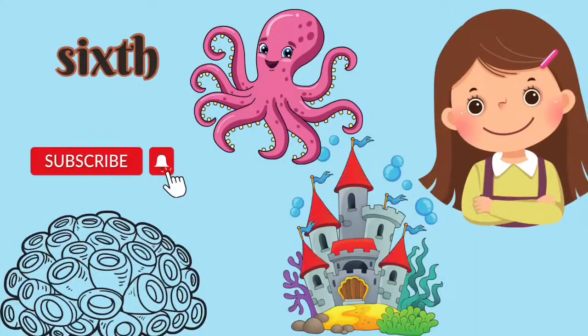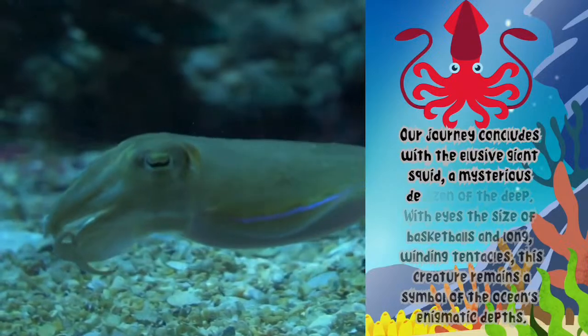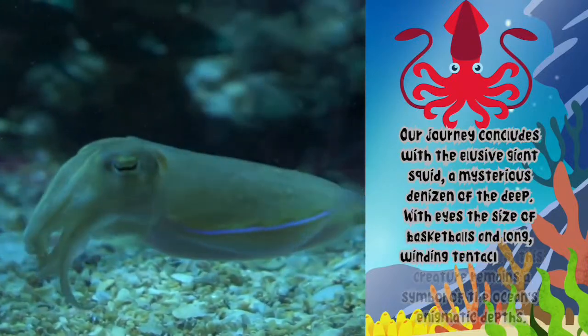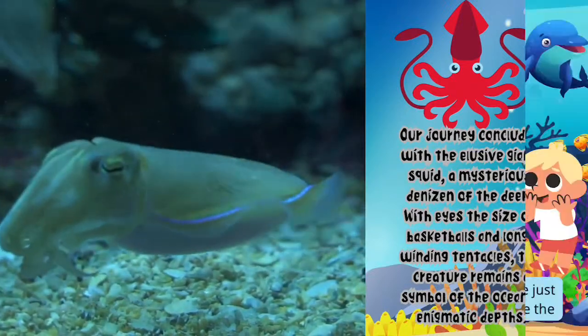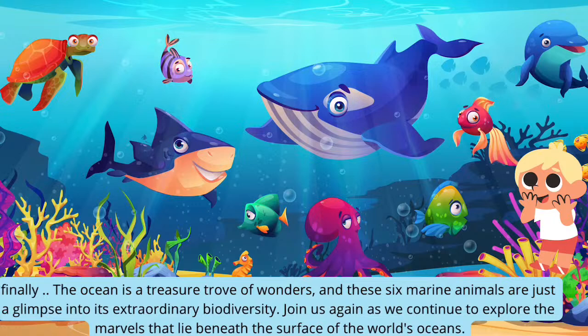Sixth, our journey concludes with the elusive giant squid, a mysterious denizen of the deep. With eyes the size of basketballs and long, winding tentacles, this creature remains a symbol of the ocean's enigmatic depths. Finally, the ocean is a treasure trove of wonders, and these 6 marine animals are just a glimpse into its extraordinary biodiversity.